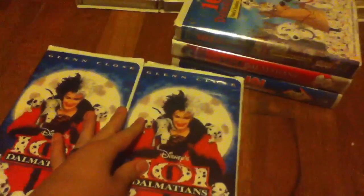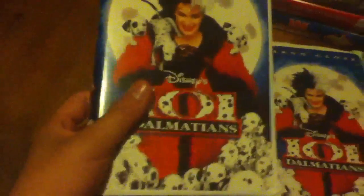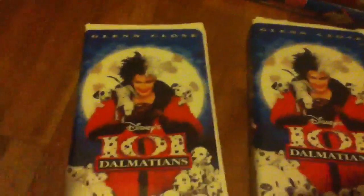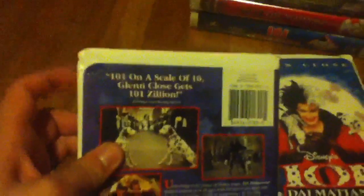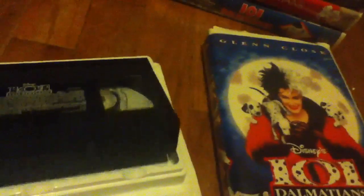Now we've got two copies of 101 Dalmatians 1997 VHS. This is my first copy. Got this tape at Vintage Stock back in Fayetteville, Arkansas, in summer 2011 in July. Anyways, as you can see, here's the spine, a profile of Cruella de Vil. The back says, on a scale of 1 to 10, Glenn Close gets 101 zillion, says Joel Siegel of Good Morning America. You can see here's the tape with an ink label. Tape still needs to get rewound, just like 101 Dalmatians 1992 VHS. Print date is February 22nd, 1997.